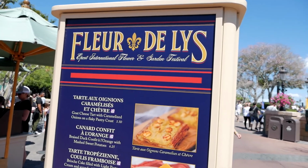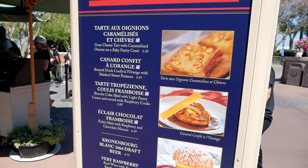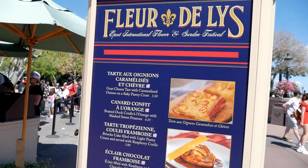All right, those photos were pretty fun to get. The one that took the longest, obviously, was the one with the water, because that's happening when a lot of people are stopping in front of Remy, so it took a little bit of time there. But I'm checking out what they have here at Fleur de Lys.